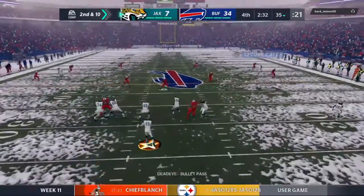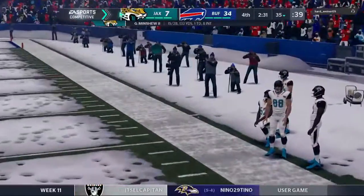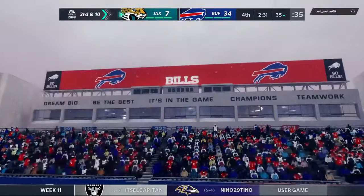Out of the gun is Minshew. And his throw is incomplete. Gerald Everett, the tight end, the intended receiver. But now it'll be 3rd down.